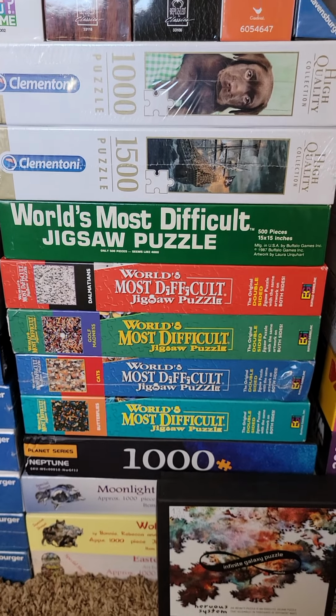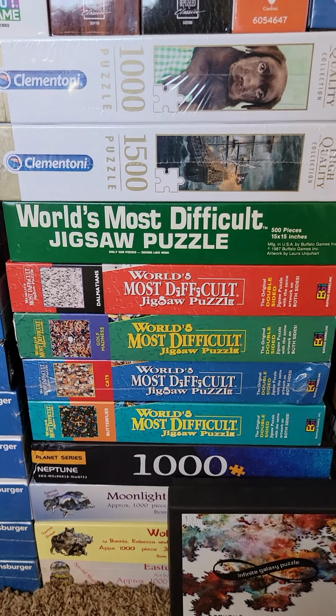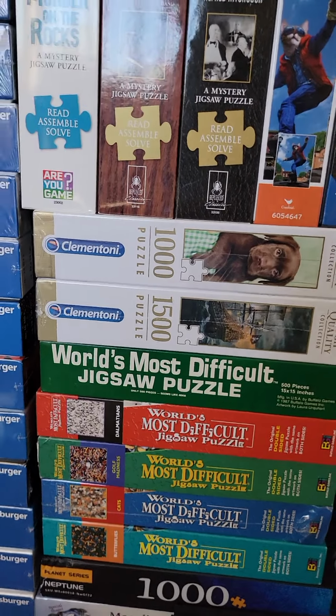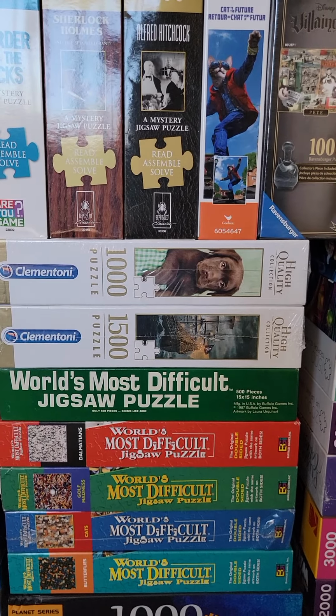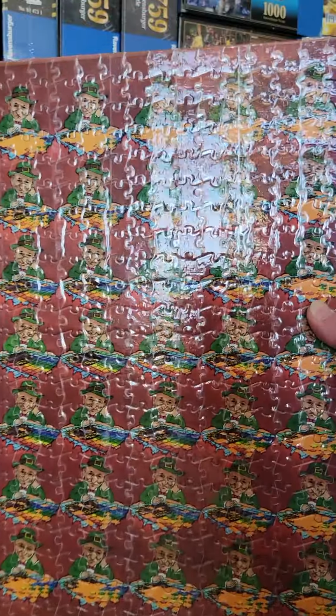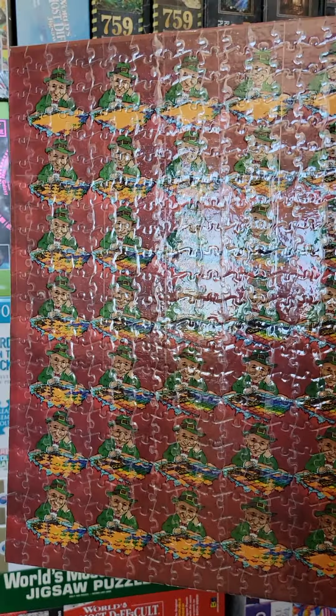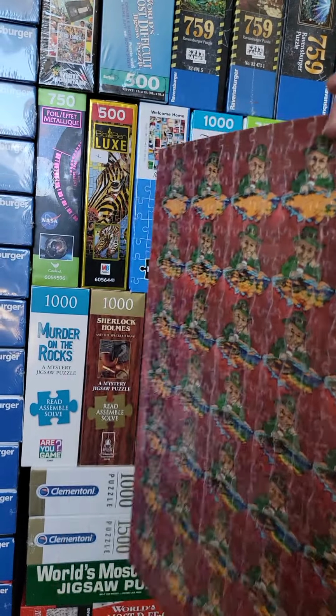More World's Most Difficult Puzzles. There's some shaped puzzles at the bottom. The World's Most Difficult Puzzle, this one in the green, I actually put it together. I bought it back in high school. Basically that particular puzzle is just all these leprechauns, and he's putting a puzzle together. And then when you turn it around, it's the same image, 90 degrees rotated.